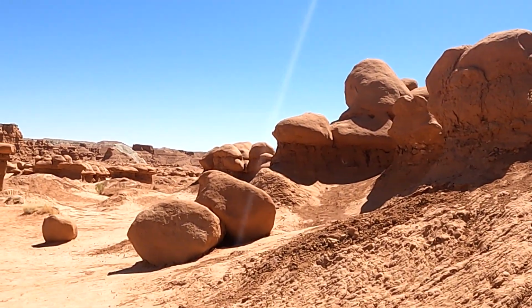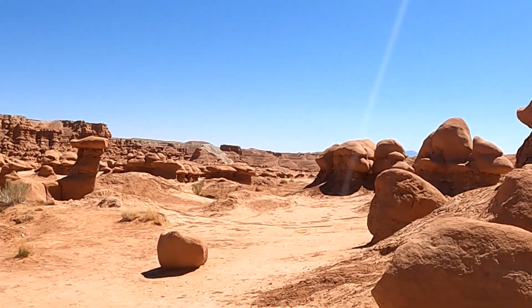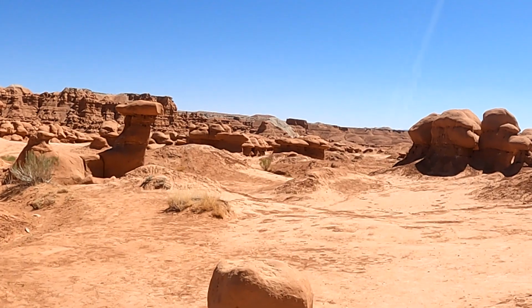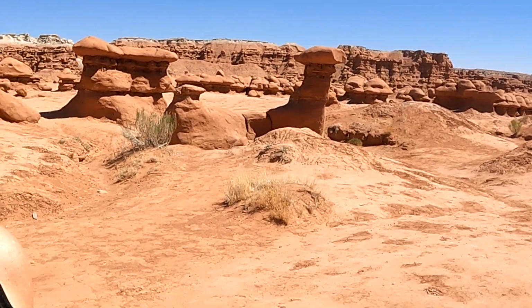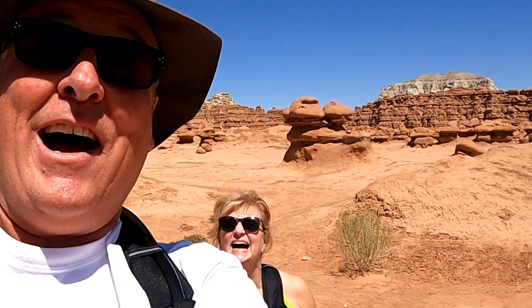It's like walking around at Halloween or something. We're just in this maze of little goblin creatures. Well, I can tell you a little bit about what they are. All right, Michelle, why don't you go ahead and inform us on what they are? So it says that they're scientifically... Prepare class, we're going to get a lesson now.